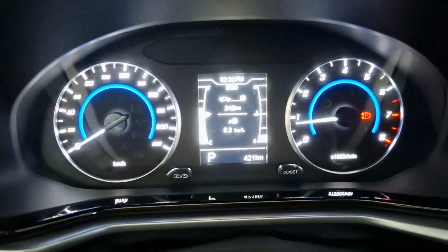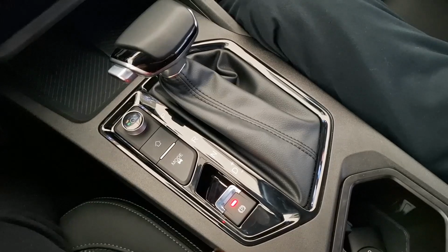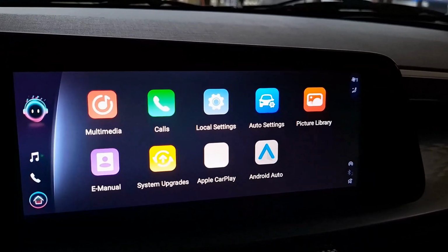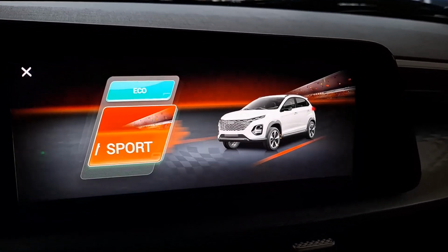And here in the center console, what's new as well with this 2025 model, you get a wireless charging pad along with Type A and Type C USB ports, and your gear shift is almost the same but with new buttons here for your infotainment system and driving mode. So we have here Eco and Sport mode, and it's hilarious that it makes this sound every time you change driving modes.